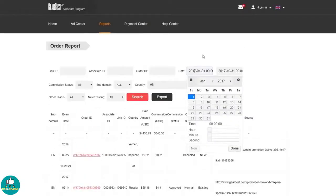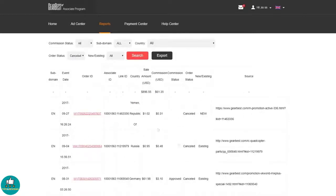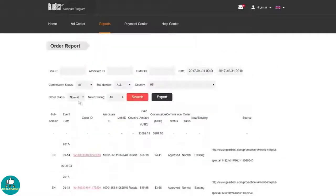Also within the order reports you can actually set custom date ranges, and you can also change quite a few settings to actually get a more detailed overview of how you're actually performing. Just by clicking on this button you can actually see all orders, normal orders, cancelled orders or refunded orders. So say for example if you have a cancelled order, your actual available balance or your commission amount will go down. Order validation period is 30 days.